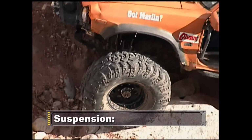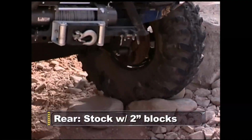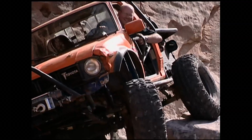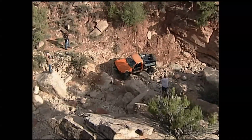I've got some 3-inch springs on the front. My front axle runs 529 gears, a full spool, hydro assist steering. There's dual transfer cases. It makes up for my lack of horsepower. I also have chromoly birfields in it so that I can make it through trails like this.